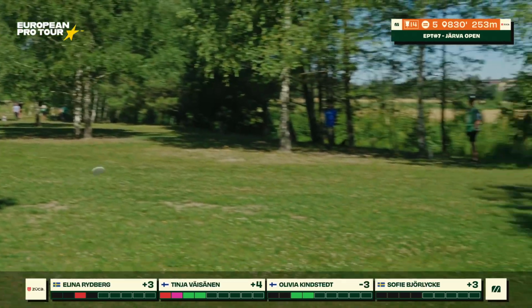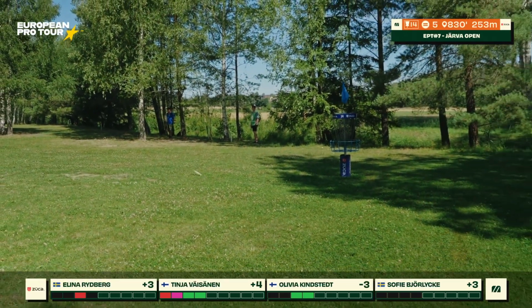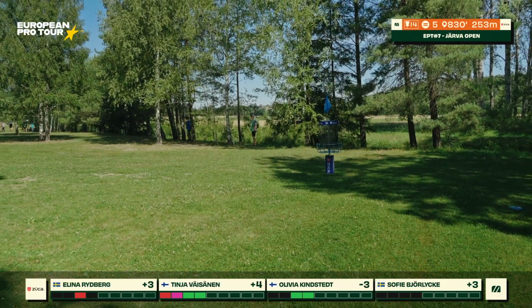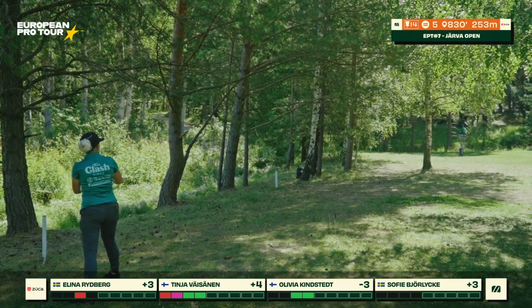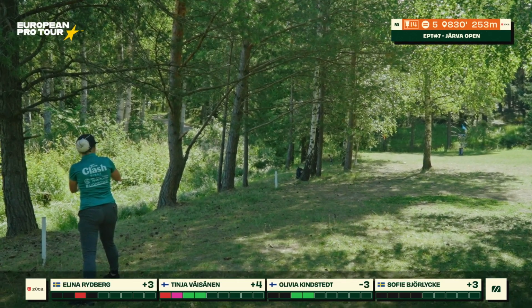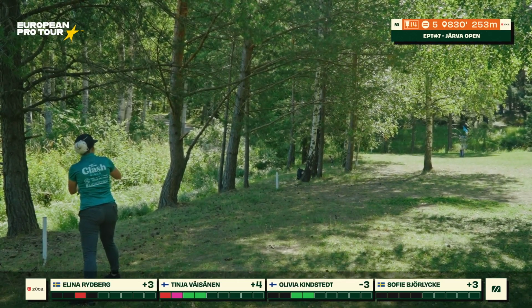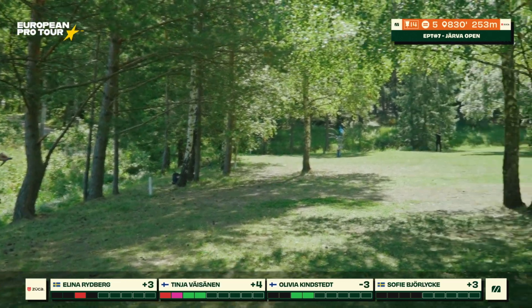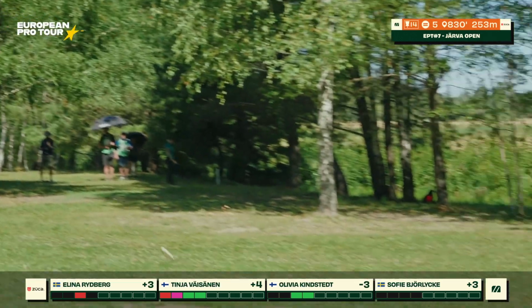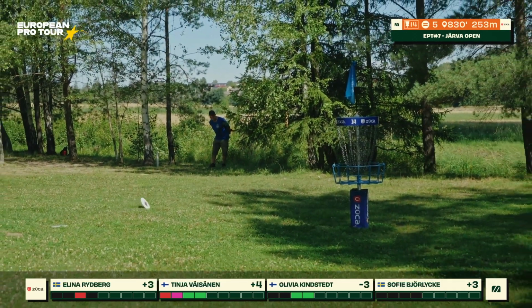Olivia also with the solid upshot. She's just about parked there. So our lead card going after this hole, we got 3 birdie looks. Elina here, trying to get up and down for par. Nicely done.